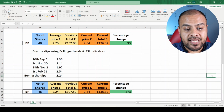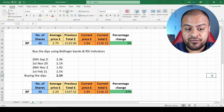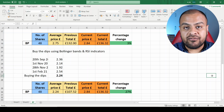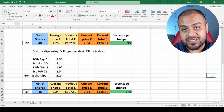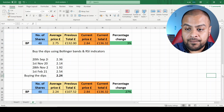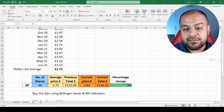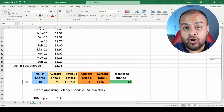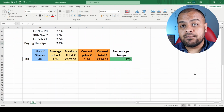Okay. Now plot the data and you can see buying the dips, the average price gives £2.24. So now, 48 shares, average price by using the buying the dip method is £2.24. The current price is £2.84. That gives us a gain of 27%. How crazy is that? So remember, the lump sum method over the year gave us minus 4%. The dollar cost averaging method gave a 3% gain over the whole year. The buying the dip method gave a 27% gain.